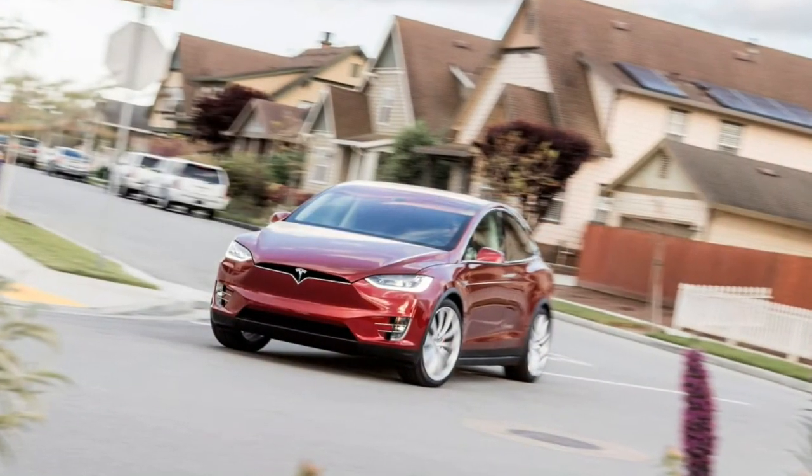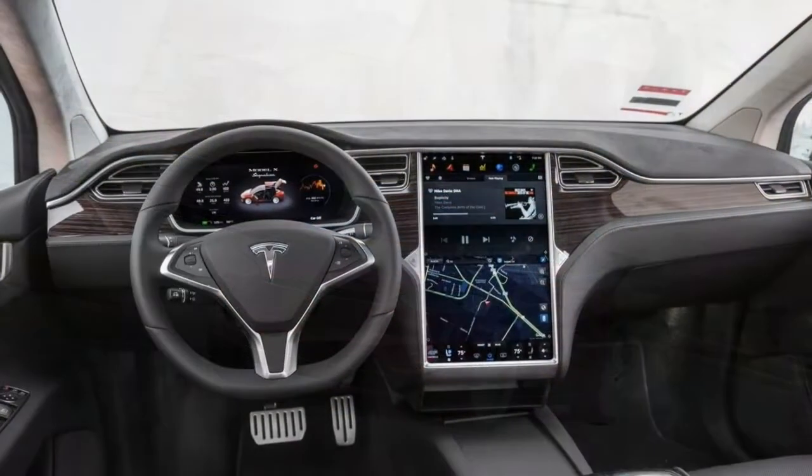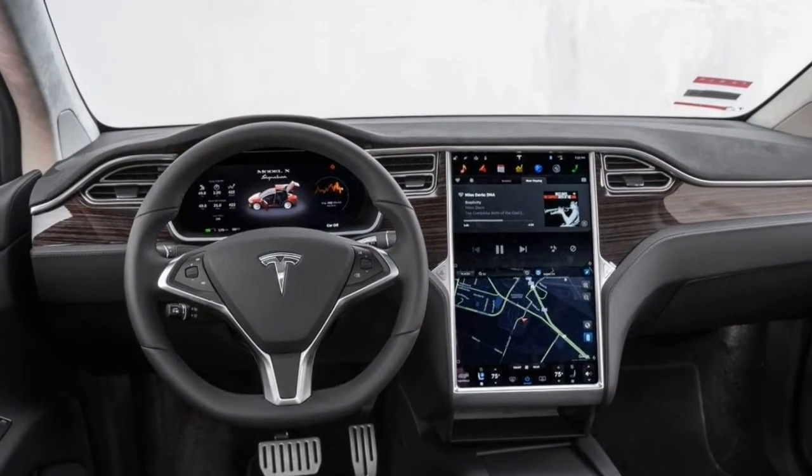Utility. Utility takes a huge hit due to compromised rear doors. The second row seats do not fold, and there is no provision for a roof rack.